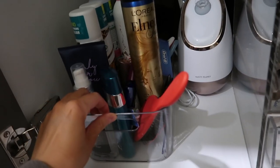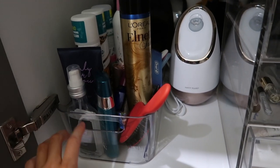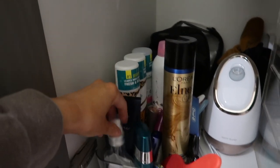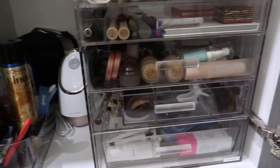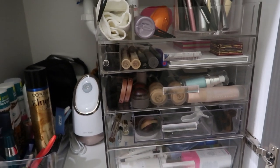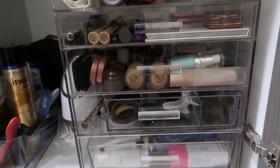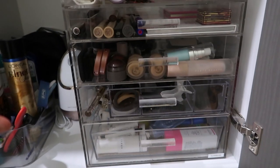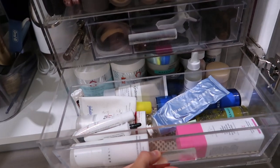I had an extra bin from the pantry organizing bins, so I put it in here and put my dry shampoo, hair oils, leave-ins, stuff like that over here. And then here, I really wasn't utilizing this storage container that I've had for so long. I don't even think they make these anymore. This is by the brand Glam Box, but I moved my skincare and some other things into here instead of taking up this cabinet. Let's start with the bottom drawer.